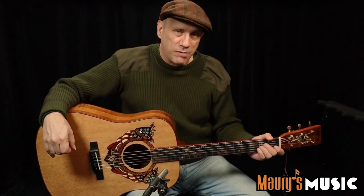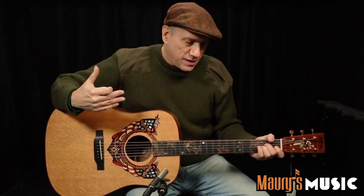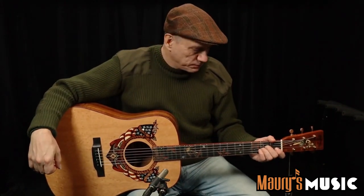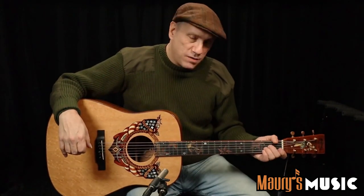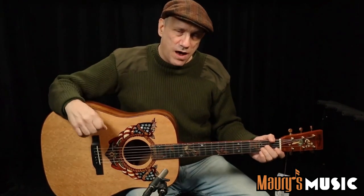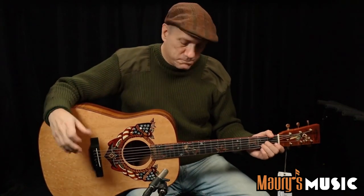It's an amazing piece of Americana, but it also sounds magnificent. Koa, Sitka, warm and yet such great chime, wonderful harmonic chime that you get only from koa. And as you can see, I can go on and on and on about it. Really comfortable, modern Martin neck. The bracing is interesting. It's non-scallop forward-shifted bracing, so it's the bracing of the standard D28. That gives you really great definition and a lot of power, so you can play this thing hard. You can play it soft.